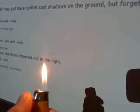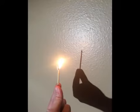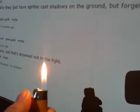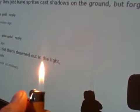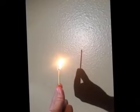Your mind wants it to be there, but it isn't. Everything casts a shadow, right? Your eyes want the image to include the flame's shadow, even though logic tells you the pure light source can't have one.